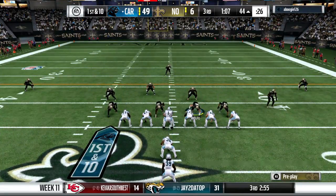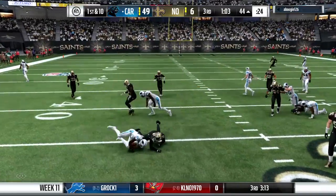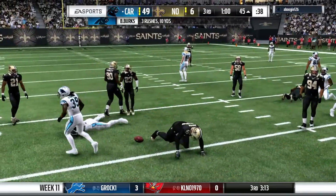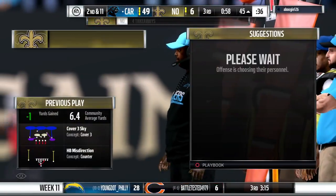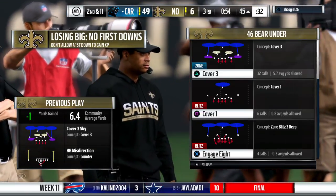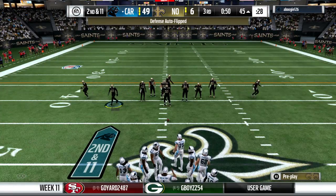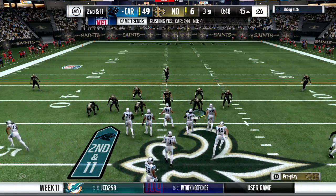They come out here in the eye. They'll give it to him right up the gut. Trying to run inside, but nothing there. That's going to go as a loss of a yard, and it'll be 2nd down. Hey, a lot of points have been scored in this game, but what a nice play by the defense. Stepping up on that one, maybe they'll get things going in their direction after a play like that.